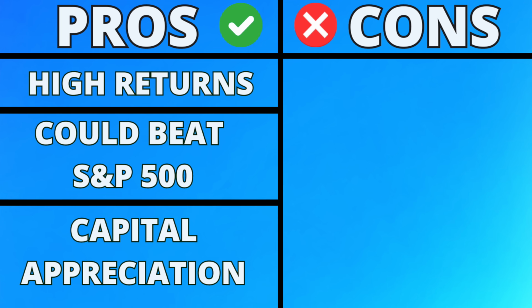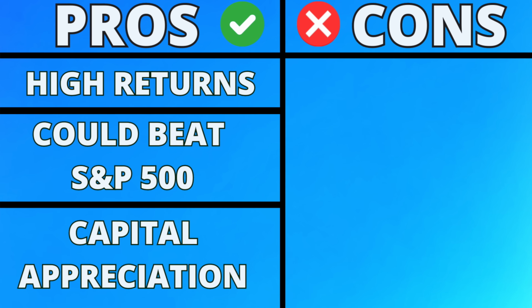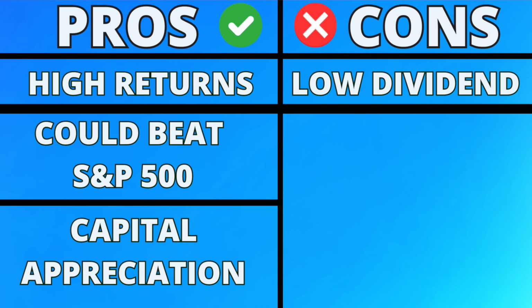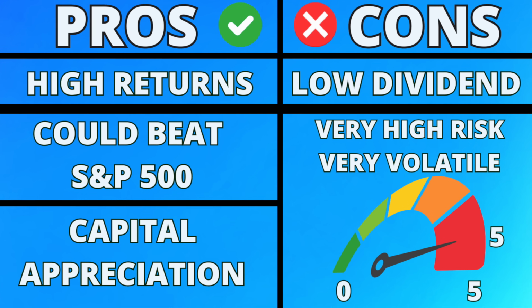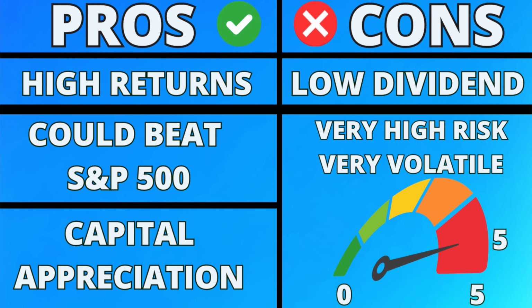The pros of this strategy is definitely the increased likelihood of high returns in the long run that could crush the stock market, and this combo definitely gets you rich the fastest depending on your fund allocation. The cons of this strategy is definitely low dividends because growth ETFs typically reinvest their net profits back into their underlying business instead of paying a dividend to shareholders, hence them having a low dividend. This strategy is definitely a very high risk strategy with a 5 out of 5 on my risk scale, and it's also very volatile.